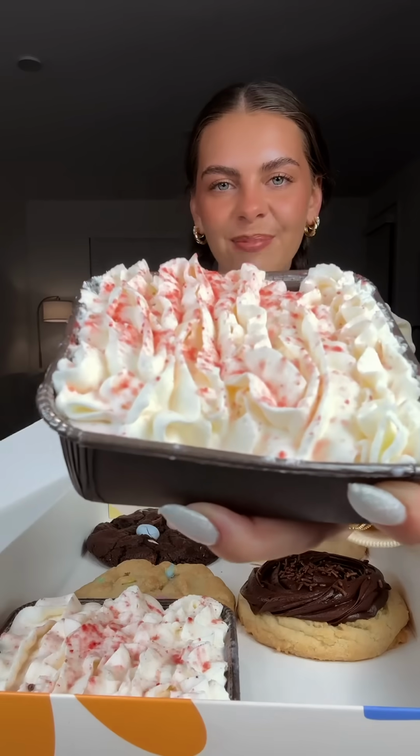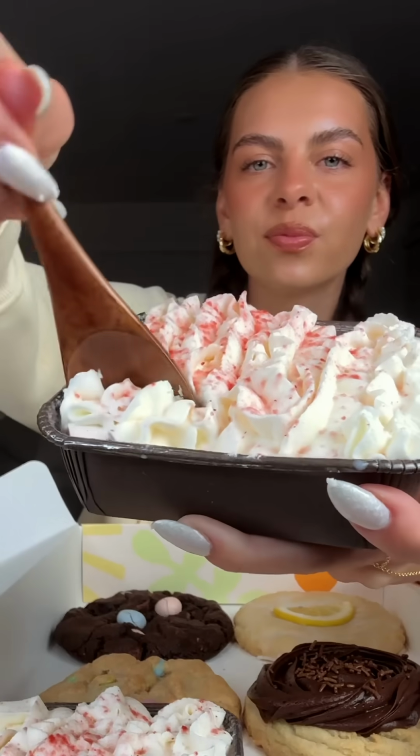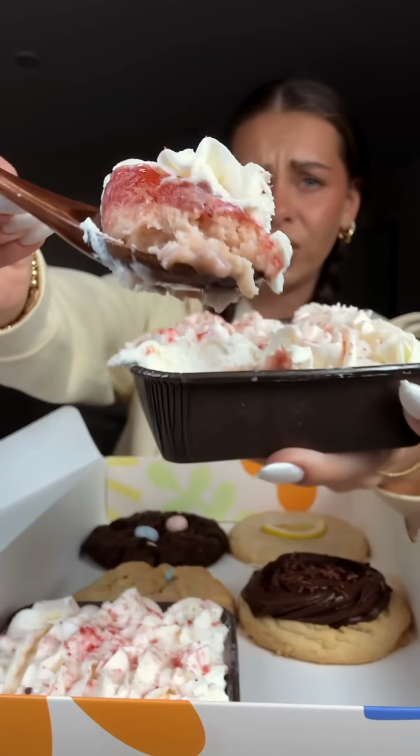Look at this cute Easter box. You already know I got 2 strawberry tres leches. I gotta try it first, y'all. I just have to. Strawberry tres leches cake. Oh, that looks good. It says it has house-made strawberry jam. Sign me up.